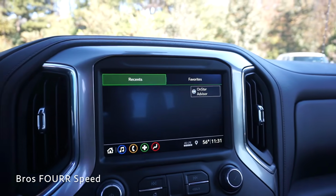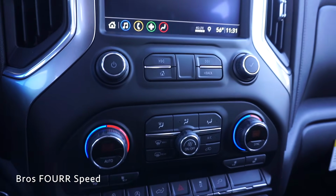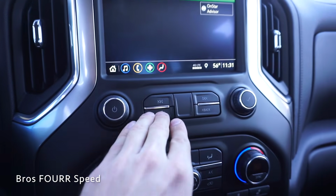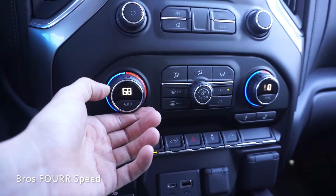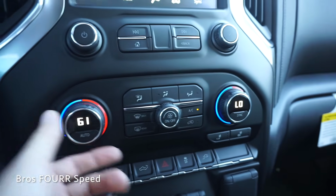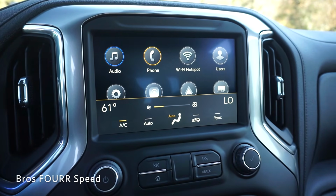We have Apple CarPlay, of course. And then your navigation, which is all with OnStar, so that is not set up right now. Then all your audio controls, different buttons to actually hit home versus using the one on the touchscreen. Then different climate controls. We have the temperature readout in a digital screen, which looks really cool. Your fan speed, we can go ahead and slow it down. And then everything comes up on the screen as well, which is a nice touch.